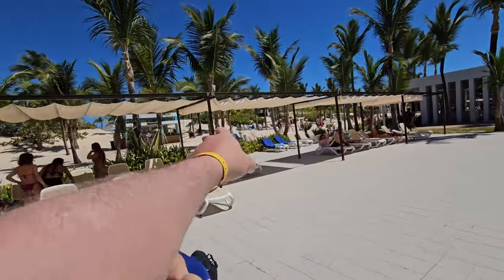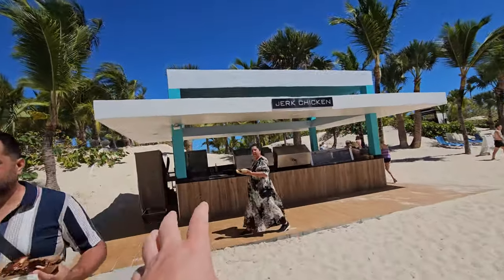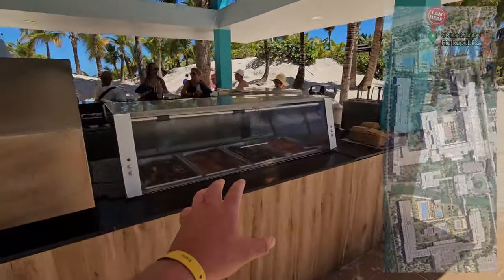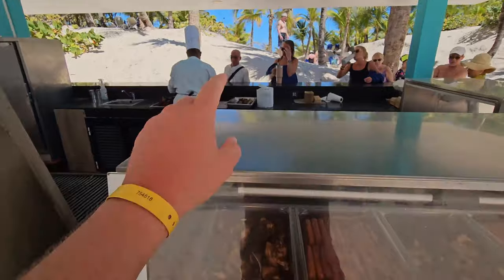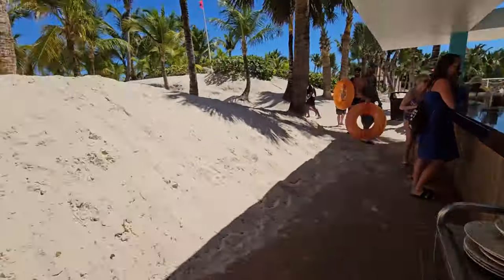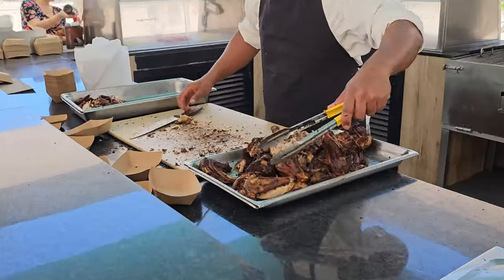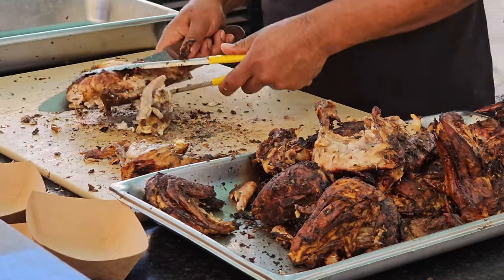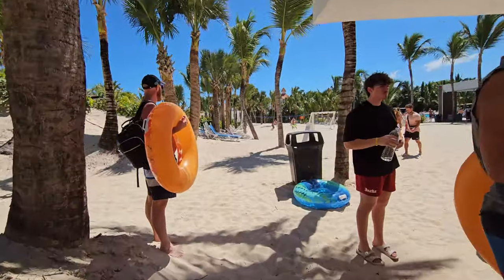Now, before I go over here and show you this bar area, I'm going to show you this jerk chicken station. Now, we're getting really close to the beach here, but we really enjoyed this jerk chicken. The jerk chicken is absolutely amazing, probably the best food on the resort. You can just kind of help yourself, I think, maybe, or maybe not. But you can see him over here, and he's cutting this up for you. You gotta try this jerk chicken. Absolutely phenomenal chicken.